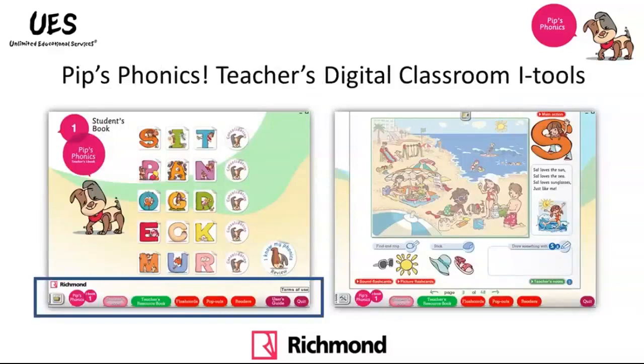Pips Phonics comes with delightful teacher's digital classroom iTools. Really, really delightful. When you open the iTools, and I'll give you some instructions of how to access the iTools a little bit later, but when you do open the iTools, you'll see here on the image on the right hand side is what you'll see. So here you can see the 3 sounds and then a consolidation task, and then 3 following sounds and a further consolidation task, etc.